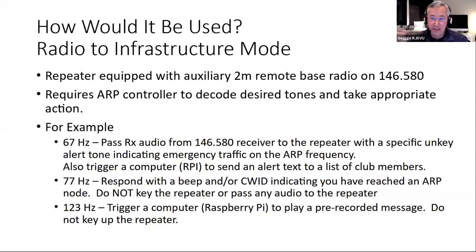You can continue down this path and make it more sophisticated and enhance it over time, but that's really the essence of the proposal. So again, there's sort of two levels. There's radio to radio, which doesn't require any infrastructure. You don't need to buy anything. You just take the radios you've already got and use them. The infrastructure mode requires some infrastructure.